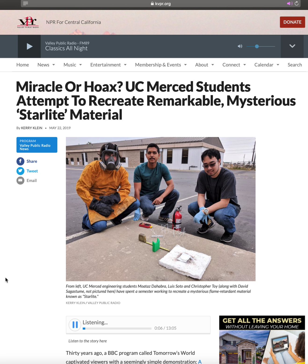30 years ago, a BBC program called Tomorrow's World captivated viewers with a seemingly simple demonstration. An unconventional way of cooking eggs? Well, this is no ordinary egg. The camera zooms in on a blowtorch pointed directly at an egg that's been coated in a thick white paste. The news anchor keeps the egg in that direct flame for 3 minutes. Well, it hasn't broken up at all, and you can see on the front here it's glowing red hot.